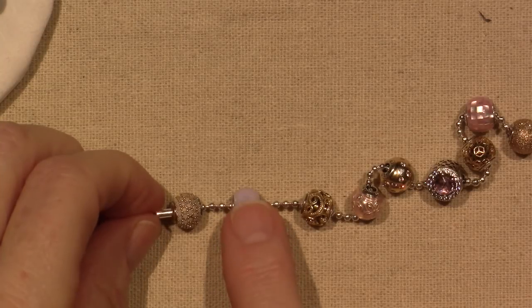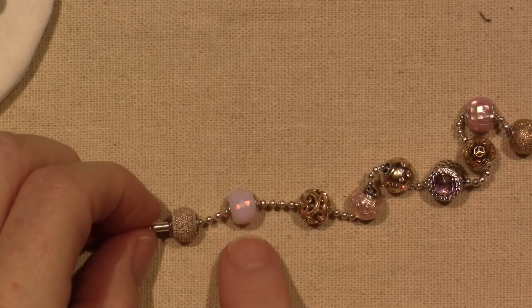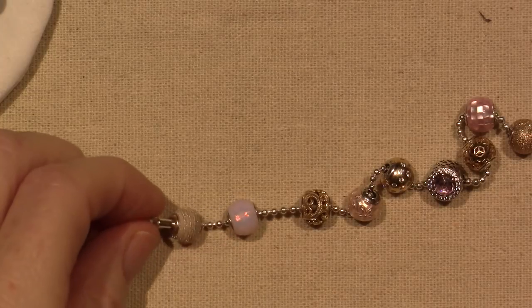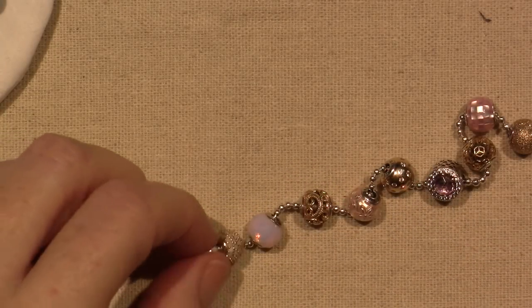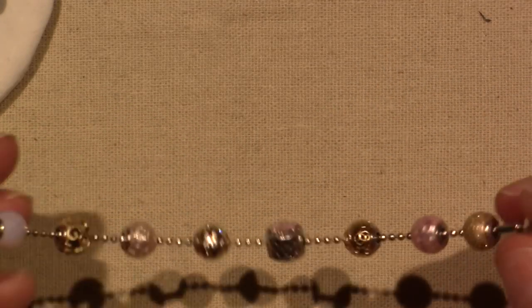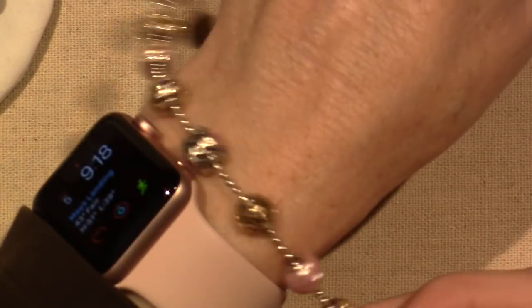And this one is one of my favorite beads of all. I have the geometric facets in the opalescent in the moments bracelet too, and I just love it. And then this one is, let's see what this one's called. Hope. This has just like gold prongs, but it's kind of like a white opalescent stone in there. And I wear this pretty much with my watch every day.